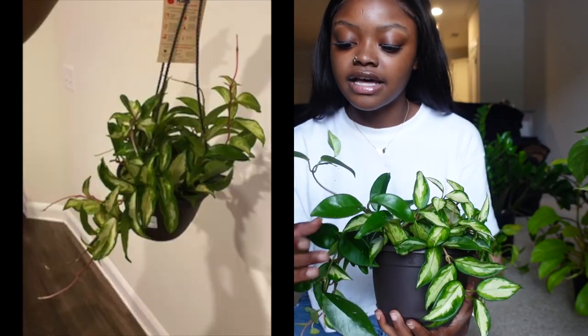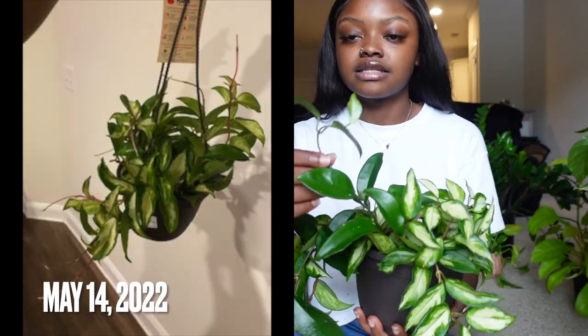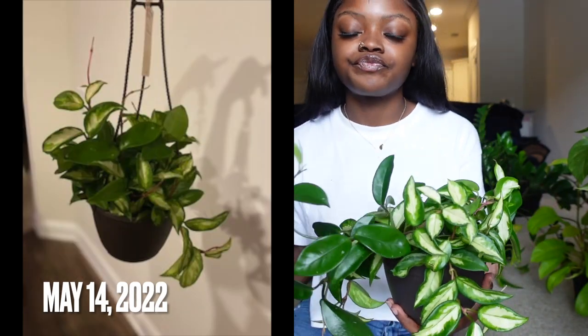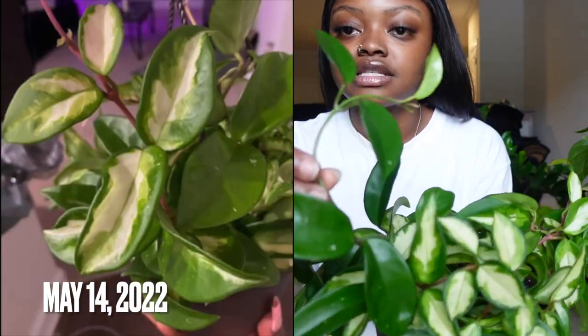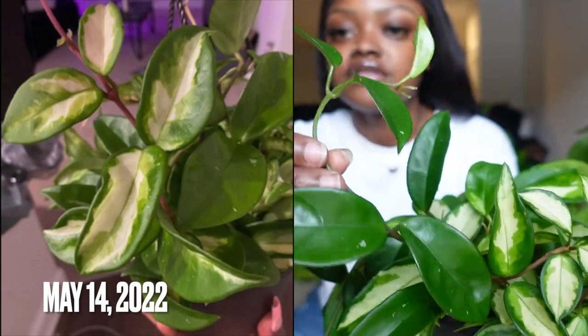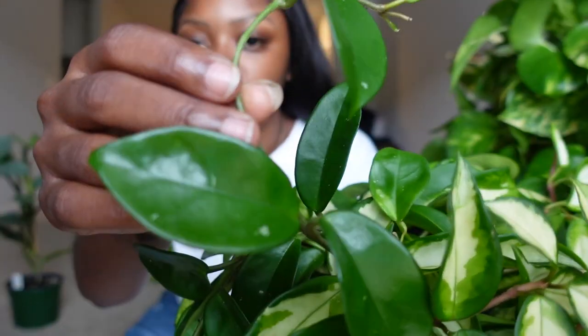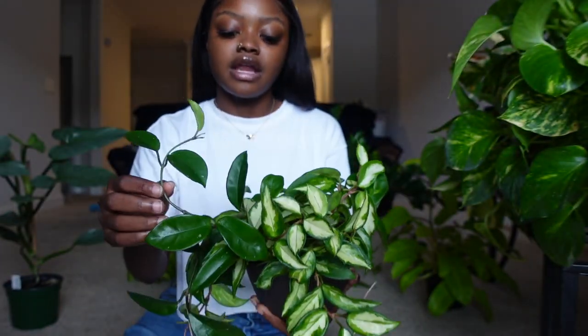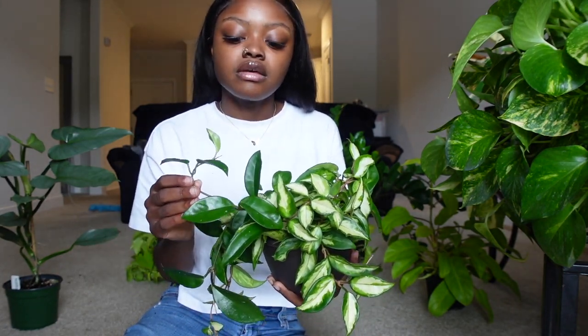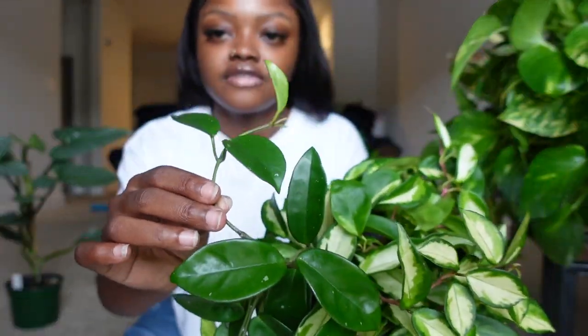And I originally discovered this stem right here that's all green with little splashes of variegation on it. And I thought it was a different plant, but I think when I saw another video of Hoya care, they had the same type of plant, Crimson Princess, but they did say that it would sometimes put out all green leaves.